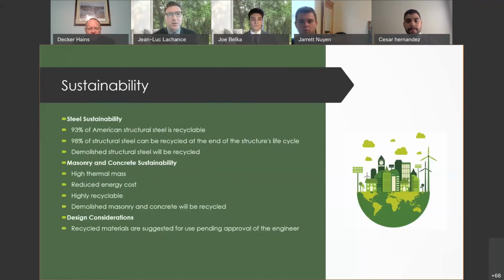As with any civil engineering project, sustainability is incredibly important to provide a clean environment for future generations. According to AISC, the American Institute of Steel Construction, 93% of American structural steel is made from recycled material, and 98% of structural steel can be recycled at the end of the structure's life cycle. This should be taken into consideration when demolishing the existing structure at Forest Hills Public Schools. Masonry and concrete sustainability.